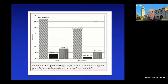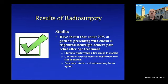Now, if a patient has recurrence of pain after their radiosurgery treatment, you can consider a second course of stereotactic radiosurgery, or you can consider one of the other treatment options, such as a rhizotomy or a microvascular decompression. So overall, let's talk about the results of radiosurgery for trigeminal neuralgia. If you select the patients correctly, meaning patients that actually have classic or true trigeminal neuralgia, the type 1, type 2 trigeminal neuralgia, not other types of facial pain, you generally can have initial results in about 85 to 90% of patients. And this sounds like a great response.